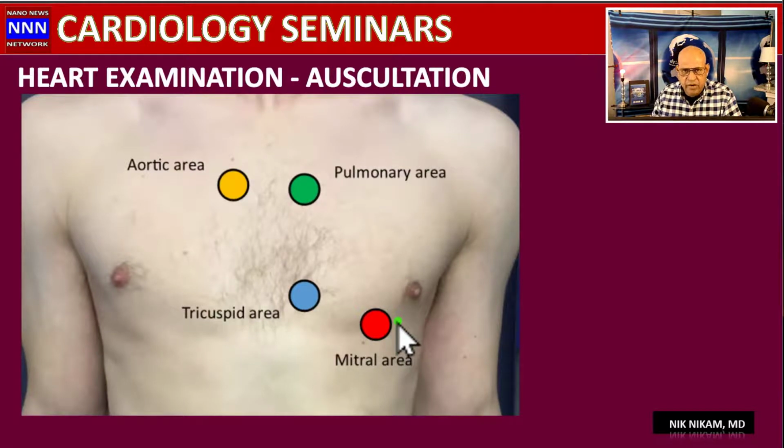If you are looking for pulmonary hypertension or tricuspid regurgitation, you put the diaphragm here on the right sternal border and you'll be able to hear the holosystolic murmur related to the tricuspid valve regurgitation.